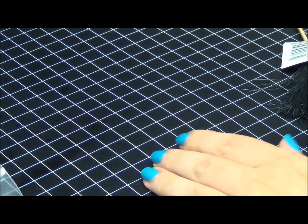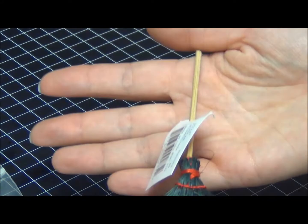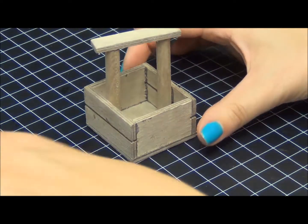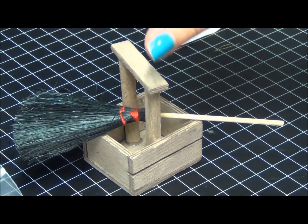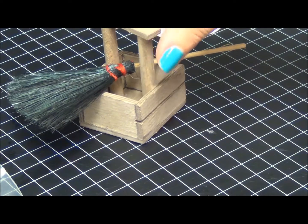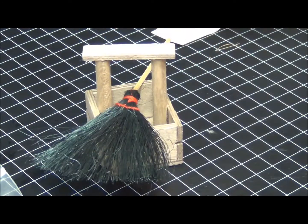Okay, little bitty fun things. A little witch broom, miniature. Really cute. A little wishing well for your miniatures. So here are your Halloween projects. Sorry for the train passing by. And yeah, cute, huh? Do not forget that you can use those doors, like elf doors. Find them in the charms section. They're really cute for miniature projects like this. So there you go, a couple of fun items.